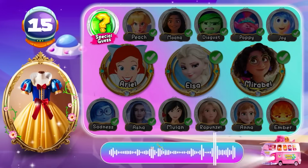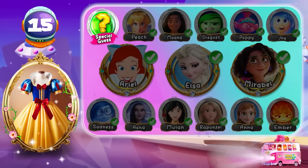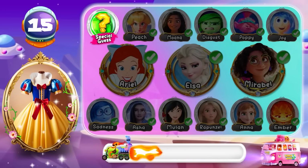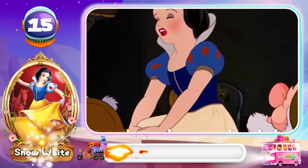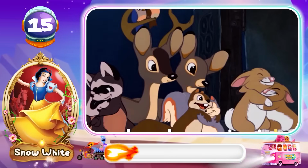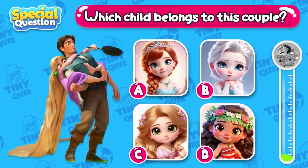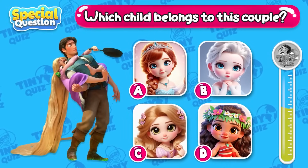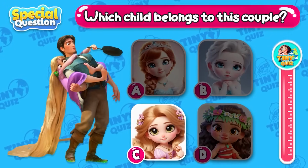Round 15. Who wears this beautiful dress? Snow White! Your memory is really good. Which child belongs to this couple? Yeah!